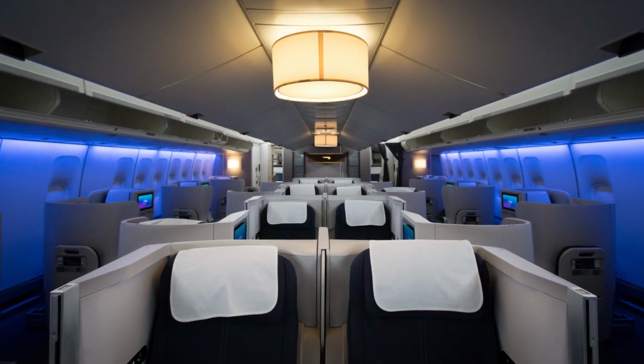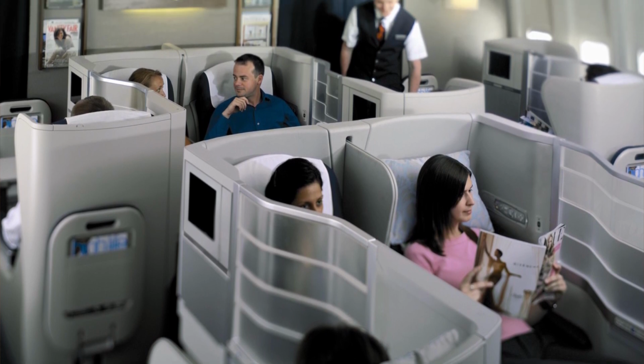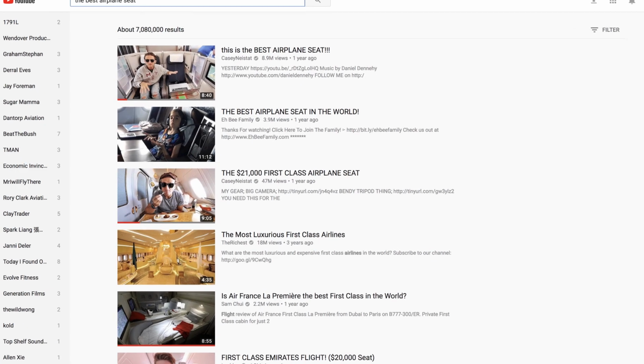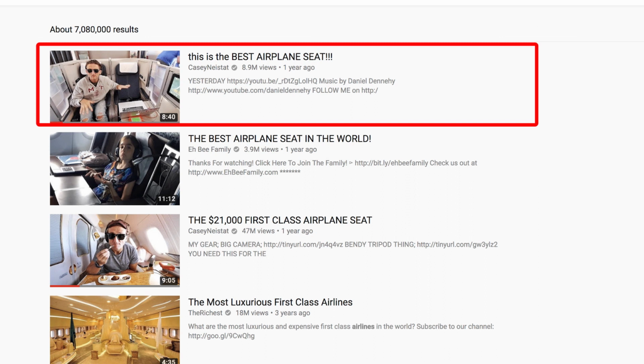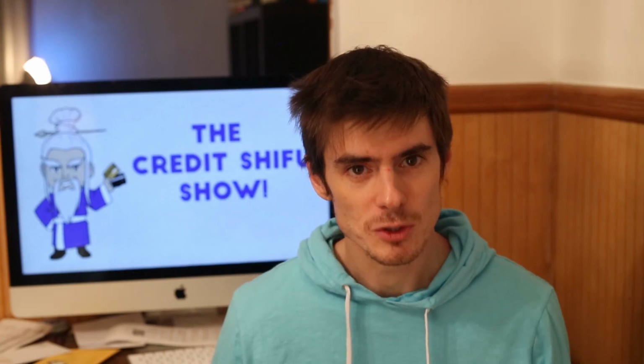Now, the seat we've booked is this middle seat where you get two seats together with an enclosed sort of area with walls around it. Casey Neistat once described it in his video as the best airline seat. I don't know whether it's the best airline seat, but it is pretty cool.